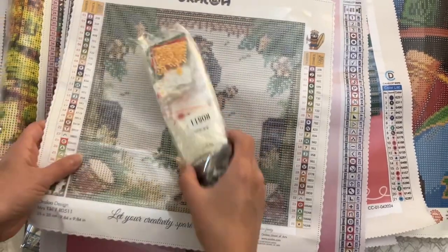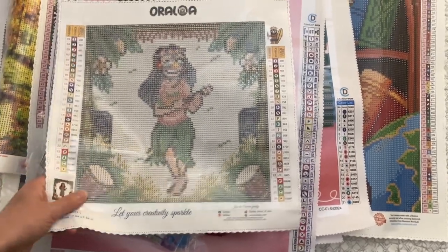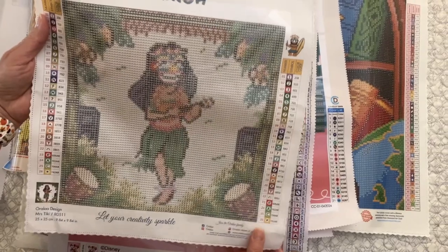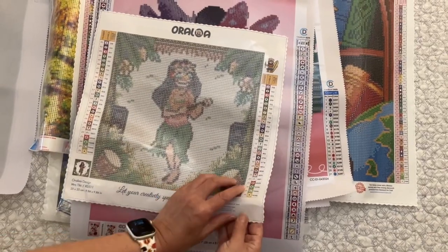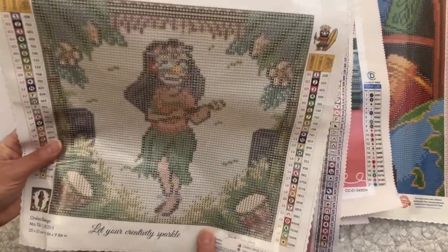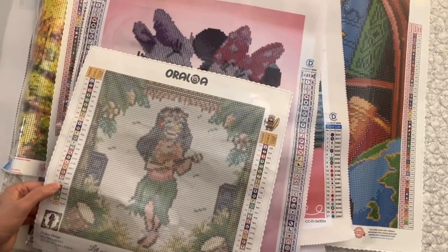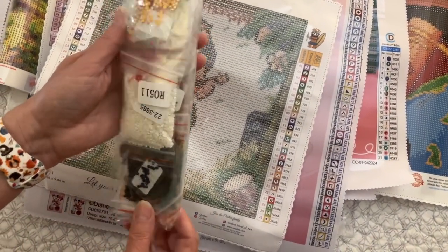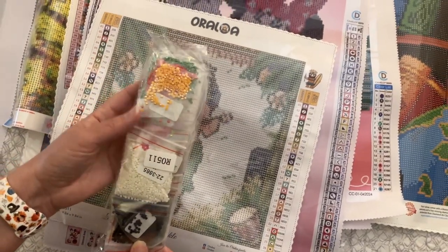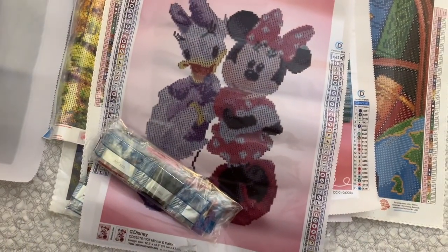All right, next, this is a hodgepodge of canvases. They're not any one brand, they're all different brands. This is Oraloa. I won this in a contest with dragons and stuff, diamonds and stuff. So it's got good stick. There's the thumbnail. It's Oraloa design, Mrs. Tiki. And it has 4 ABs. And they're all kitted up. They come in baggies. So I'm looking for an event to do this one. So if you know of any, let me know.